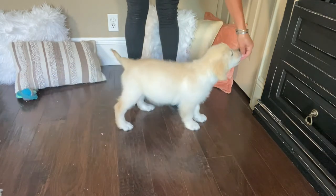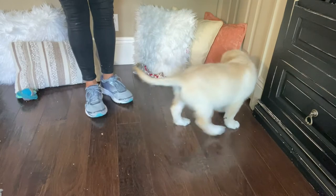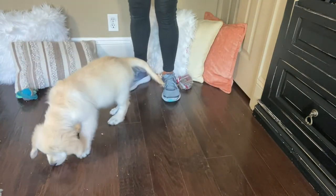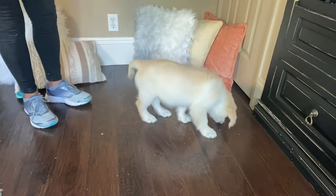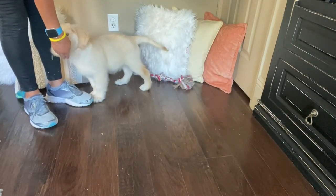If your puppy's still eating the treat or is distracted, you want to make sure that you don't repeat his name again and again and again. Let him finish the treat and think about choosing your attention on you. Jet! Good boy.